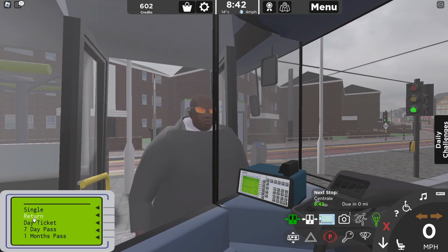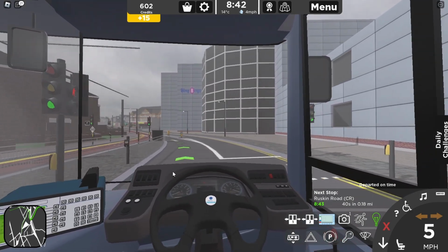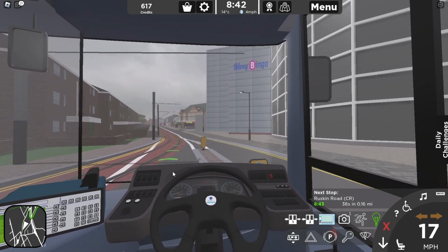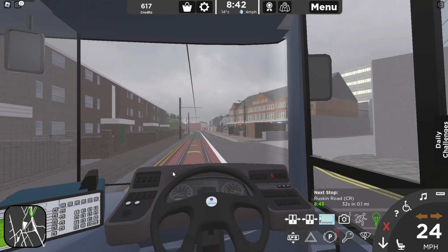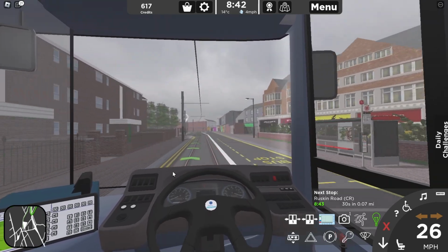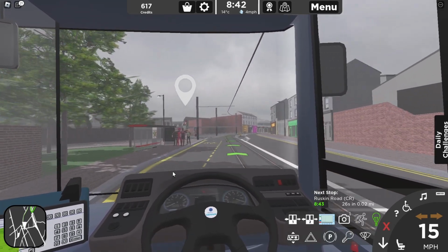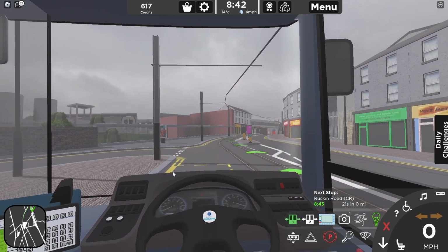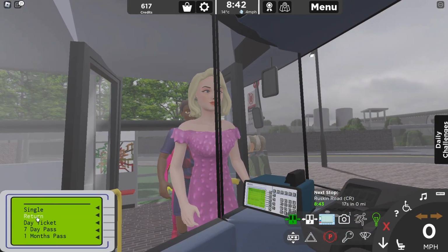To Croydon Town Centre. Day ticket, right. I'm off. Did I depart on time? I actually departed on time. Right. What's the bus stop called? I think it's the one after this one. I always get stuck. Well, no, I always miss it because I can't remember where it is. So I always miss it. So I'm not gonna miss it this time, am I?